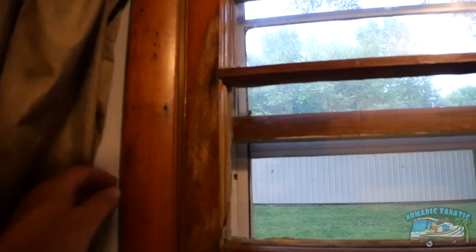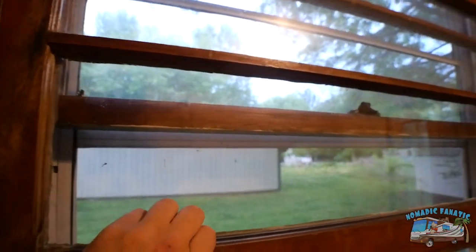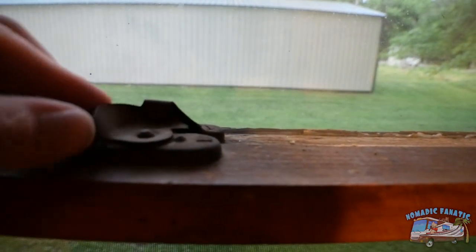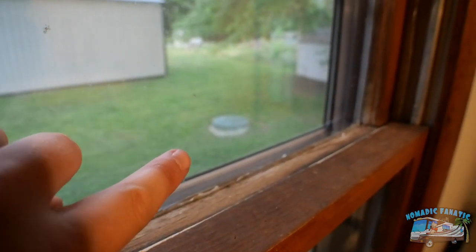Yeah, again, here we'll get a little close up. You can see, yeah, they're old windows, guys. Carefully put this down. Look at the design for the locking mechanism. Yep. By the way, that's my septic tank out there.